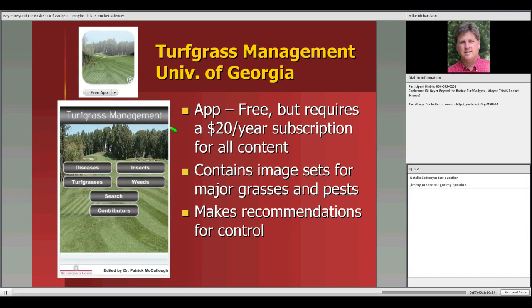Now, the first one here is one that's been developed recently by the University of Georgia. It's called the Turfgrass Management app. Basically, you can download the app for free, which has some real base information on it. But if you want their full content, it is a $20 per year subscription. You can see the home screen here: diseases, insects, weeds, etc. If you were battling a particular insect, if you go into that section, you'll find pictures of that insect, information on life cycles, chemical control options, cultural practices that you might implement. So again, it's a very nice collection of content and information.